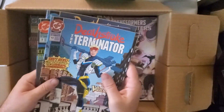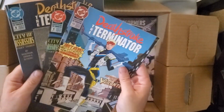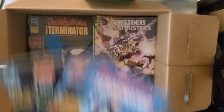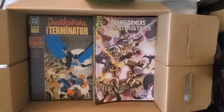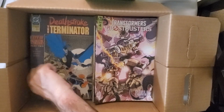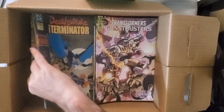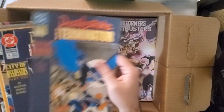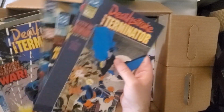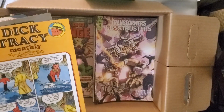So we have issues of Deathstroke the Terminator from, again, the mid-90s from DC. I mean, it's written by Marv Wolfman, so it's probably pretty good stuff. Oh, looks like there's a whole vein of that here. Let's see. Yep, more Deathstroke. More Deathstroke. Quite a lot of Deathstroke here. Looks like early issues and a decent run.